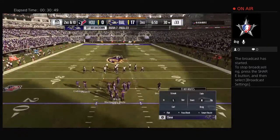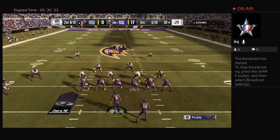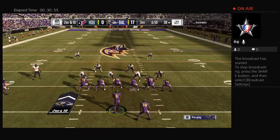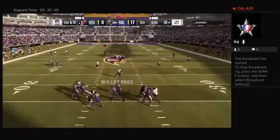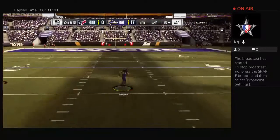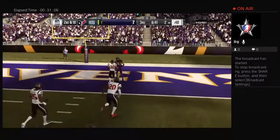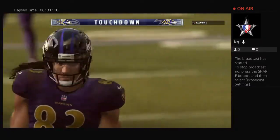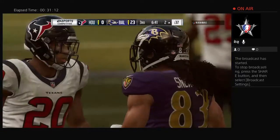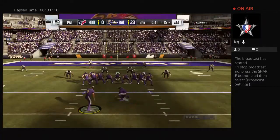An incomplete pass on first down. That leads to a 2nd and 10. They go play action with Jackson. He's going to fire one deep over. Oh, wide open, complete. And all the way in for a Ravens touchdown. Willie Snead, 70 yards. And the Ravens will add on to their lead.